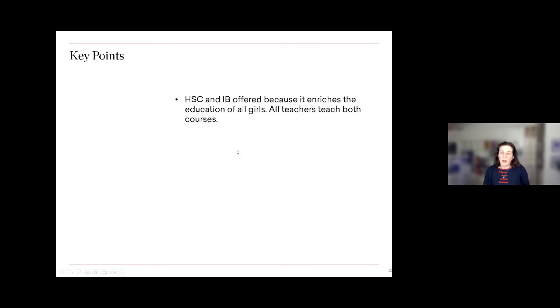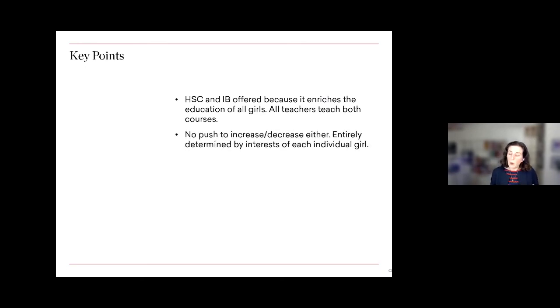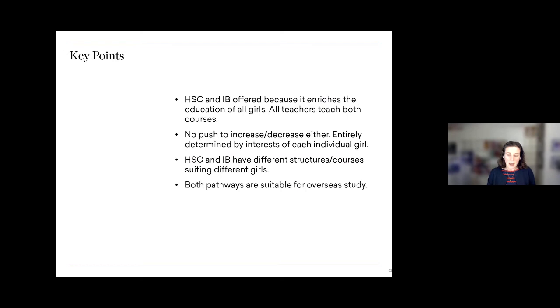The key points. We offer the HSC and the IB because it enriches the education for all of the girls. And if you hear the myth that the best teachers teach one course and not the other, it is a myth. All of our teachers teach both HSC and IB, not necessarily in the same year, but they might do the IB for a couple of years, then the HSC. There is no division like that. We have no agenda to increase or decrease the proportions. We're really allowing the girls to determine their own interests. They have different structures and courses which are going to suit different styles of study. Both pathways are suitable for overseas study.